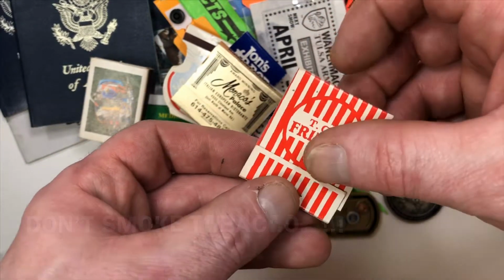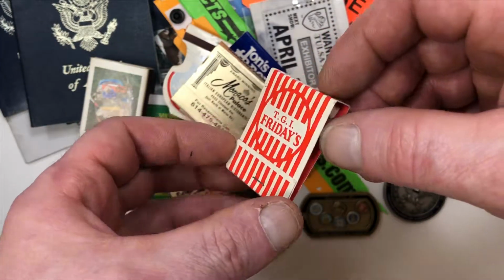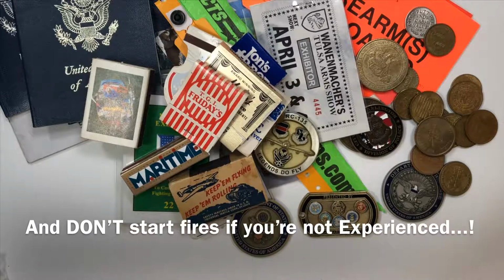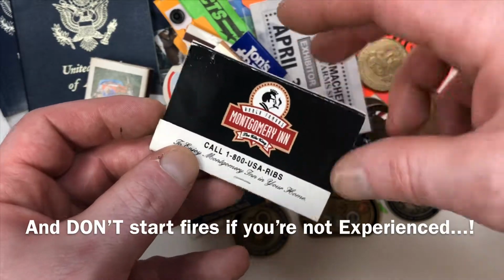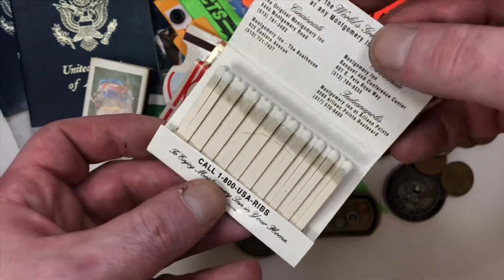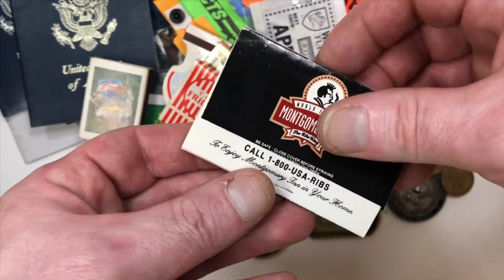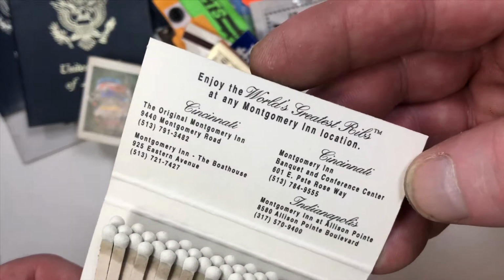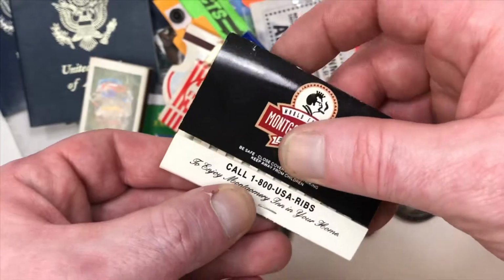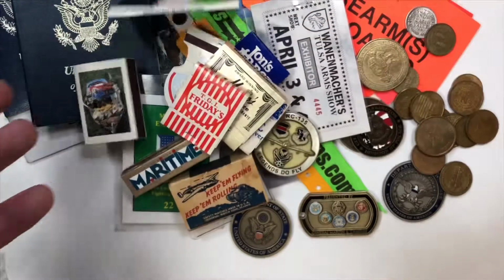I used to work at TGI Fridays over 20 years ago, back in the 90s. And so this is just something you don't see very much anymore. The Montgomery Inn. This was a really wide one because they were famous for their ribs. Yep, world's greatest ribs. And so they did this wide book because ribs are wide. It's a gimmick.